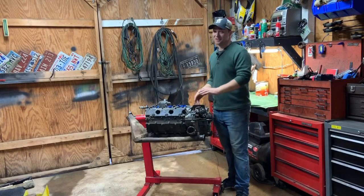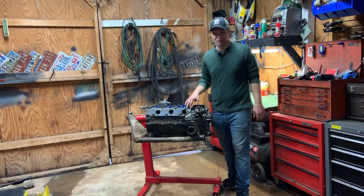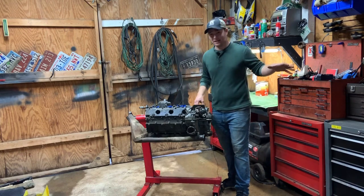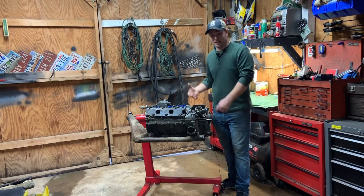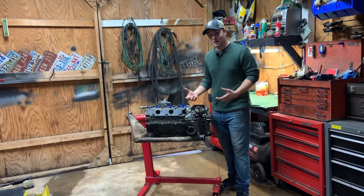All right, y'all. So here it is. It's been tucked away in the garage. This numbers-matching 1974 2.7 liter. And I have to be honest with you guys. I've been so encapsulated with getting the body going and everything. I haven't even taken a chance to try to turn this motor over yet. So let's get the vacuum cleaner out. Let's clean it up. Let's get the oil out of those cylinders. Let's see if it'll even spin over and start from there.